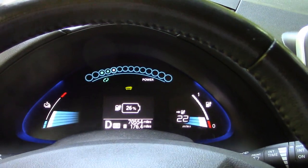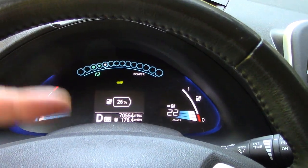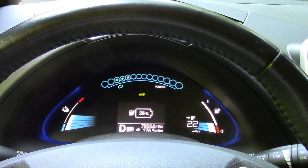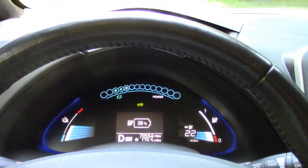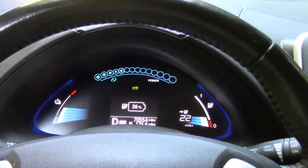So let me go ahead, I'll step on the brake a little bit. Now you can see we got two bubbles of regenerating. Look at that, it went up 26%. So we're recharging the battery right now as we are going down this hill. So this is just so cool that you can actually regenerate energy based on trading the potential energy of the vehicle as we go down. So the regenerative braking system, look at that.